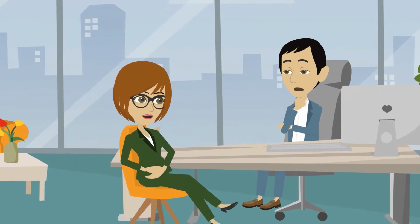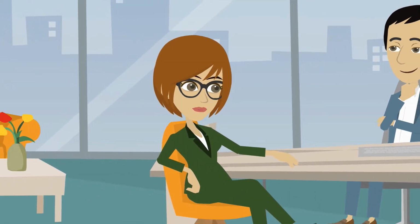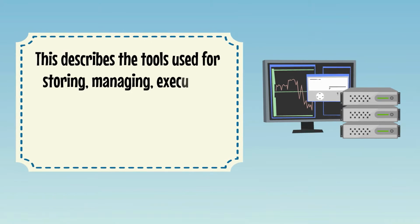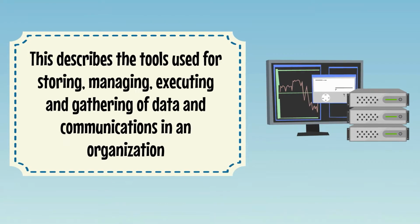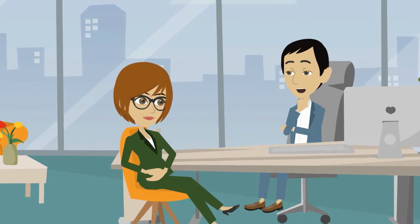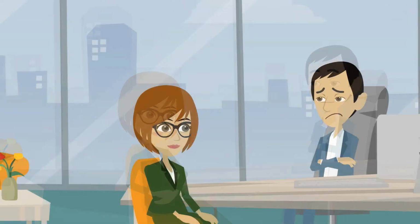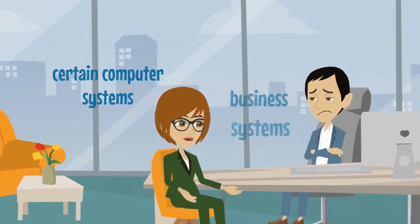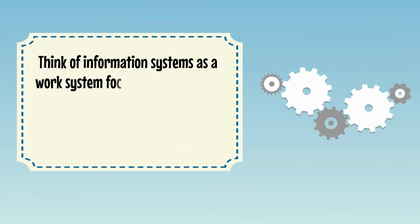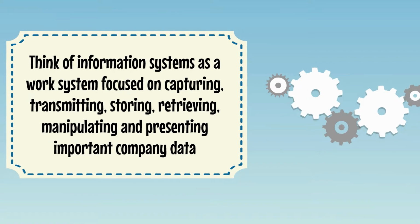Are you familiar with information systems? No, that seems like a general term. I agree. It sounds vague, but information systems are anything but trivial. This describes the tools used for storing, managing, executing, and gathering of data and communications in an organization. So, systems used for internal communication, such as email? Not exactly, although information systems do include electronic storage of data. There are important differences between certain computer systems, business systems, and information systems. Think of information systems as a work system focused on capturing, transmitting, storing, retrieving, manipulating, and presenting important company data.